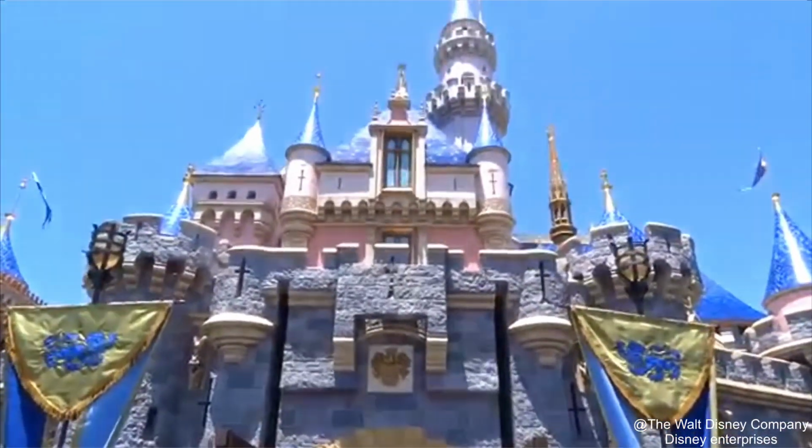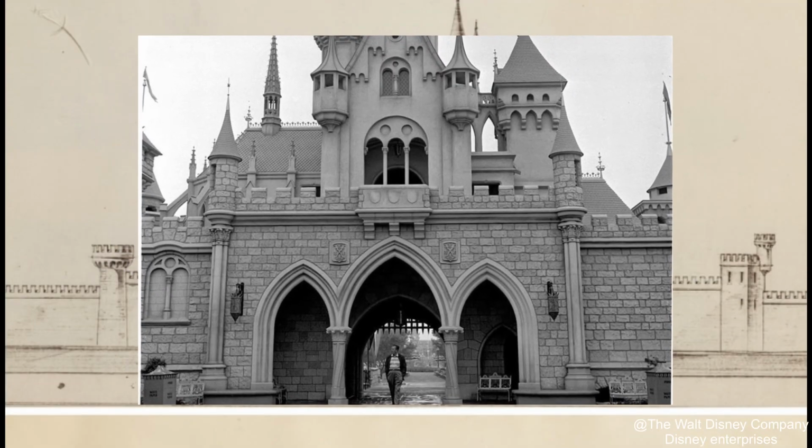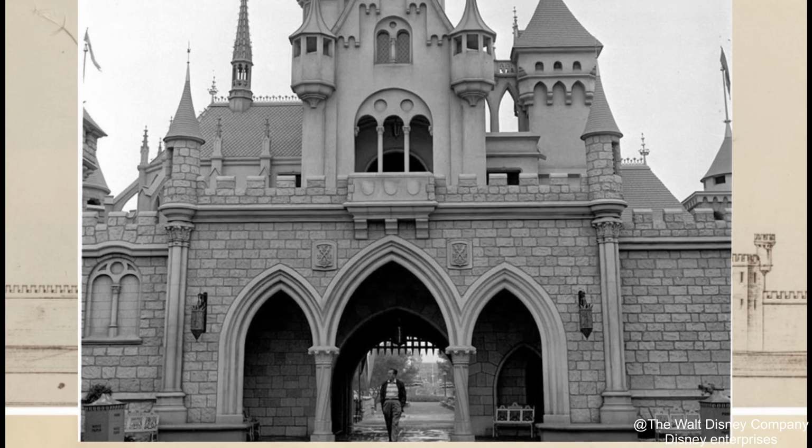No matter how many times she has changed or will change in the future, just as Walt has always wanted, Sleeping Beauty Castle will always be there to welcome you home.